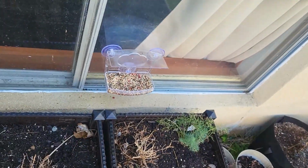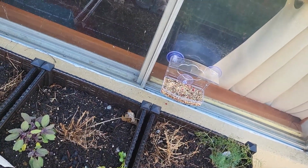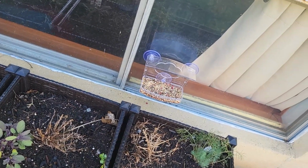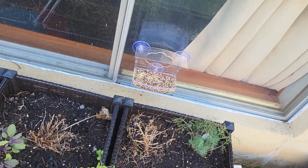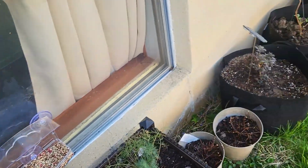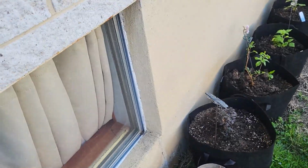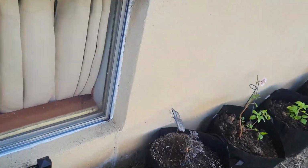Who knows? I got one of these bird feeders. I don't know that it's really working because it's so low to the ground. But all of our other windows are super high up, so I don't know. We'll see. I might have to move that one. And then I got this whole section here. I'm really trying to use the space, huh?